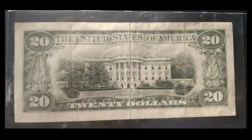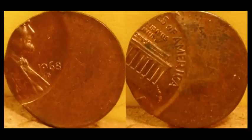Going through notes, that missing third print on the front is really noticeable. And oftentimes they won't survive out in circulation. They'll be scooped up and picked up as an oddity by someone, whether it's a bank employee or what have you. The next one that we have here is a really nice off-center 1968D Lincoln Memorial cent.